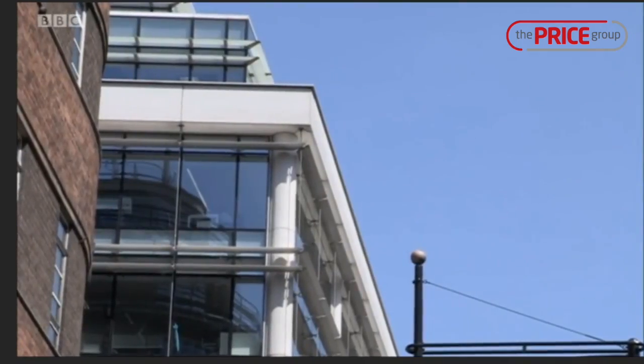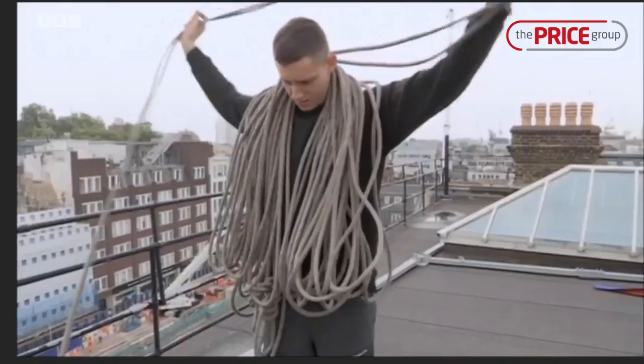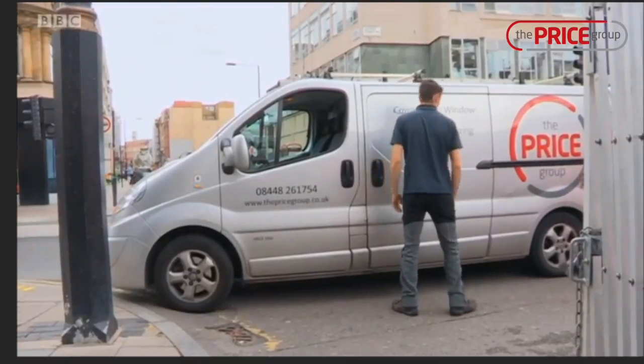But with several hundred stores on Oxford Street needing their windows cleaned, there's a steady stream of work for the boys. But that's a job for another day. We can drive away happily, the job's been completed on time.